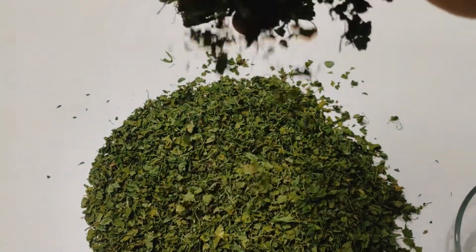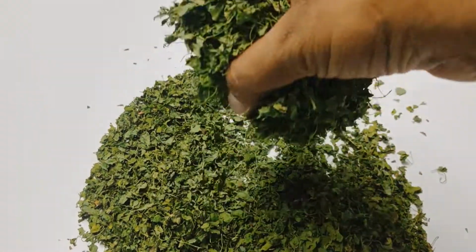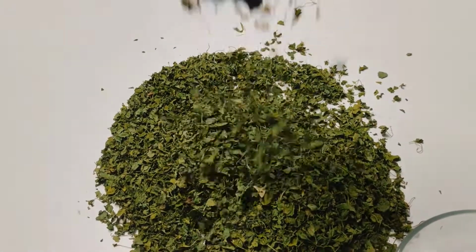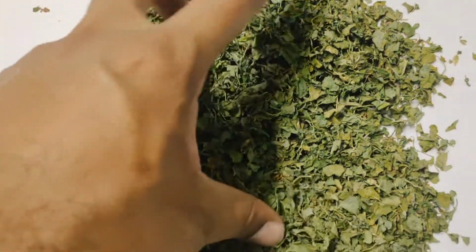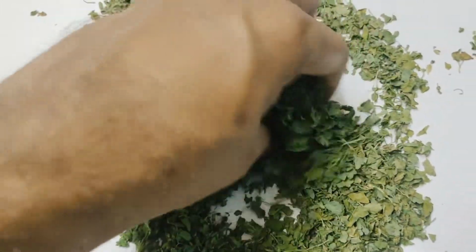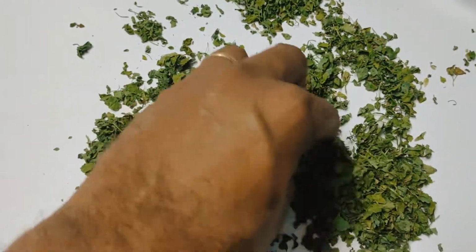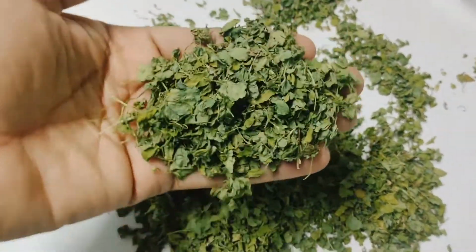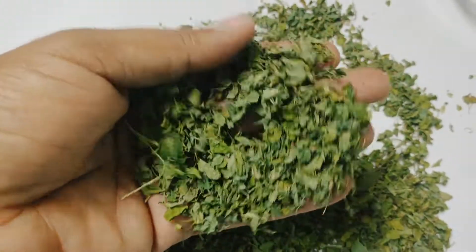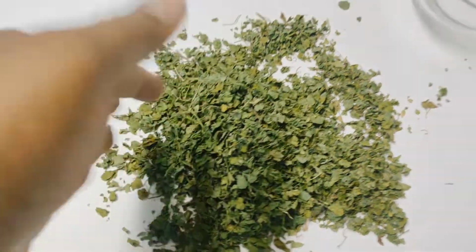You can see, the technical name is Trigonella corniculata, a Fabaceae member. You might have seen it in the grocery market, in MDH and Everest. This is actually the Pan Methi.